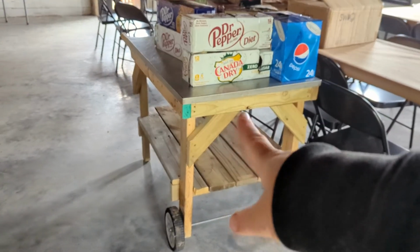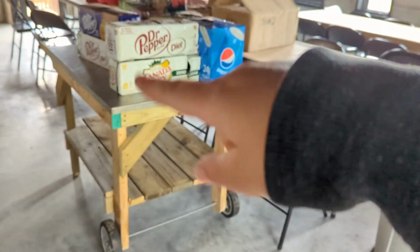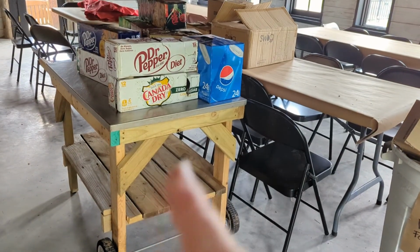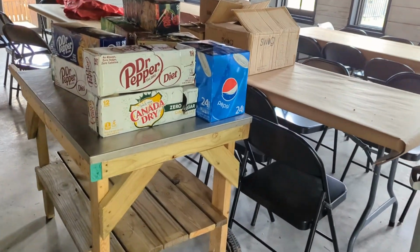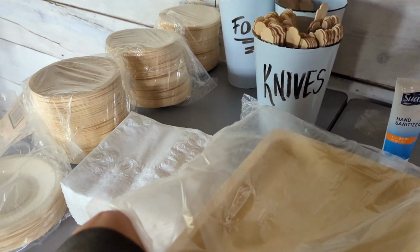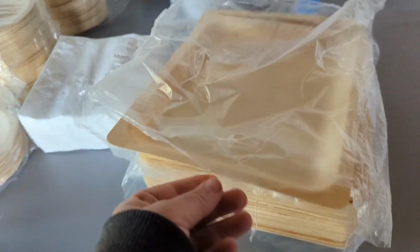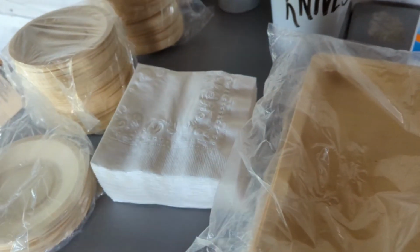This is the garden or potting table that we had two containers on. One had lemonade, one had ice water, and then we had a whole bunch of glass mason jars. These are the plates and forks and knives that we used. These are all made out of birch, and they are fully compostable. So what we did is we had a compost bin, and when the bin got full, Owen would bring it over and dump it in the compost pile, cover it up, and we are not finding little plastic pieces everywhere.